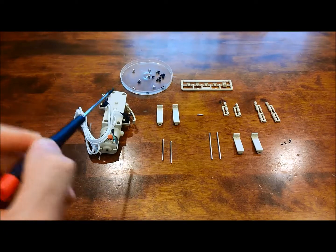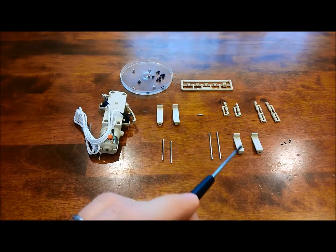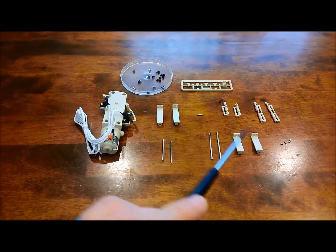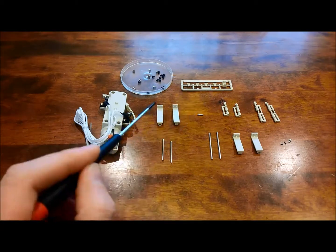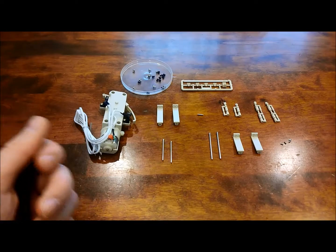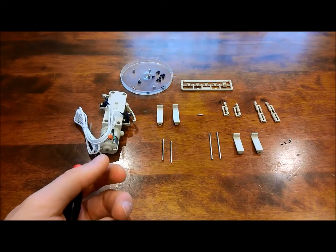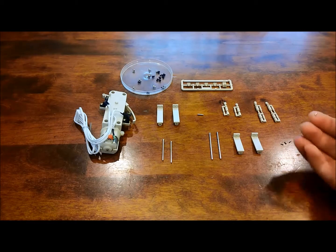So, there's my big-ass motor. I'm going to be putting these pins through these actuators here and attaching them to these, and then these pivots are going to be going onto there, and these tiny little pins there are going to be attaching all this stuff, and then all of this is going to be getting attached to the frame and the ramp itself, which I've got right here, although I've got the frame elsewhere for the time being.